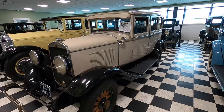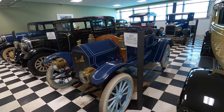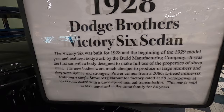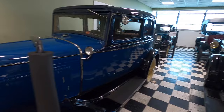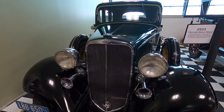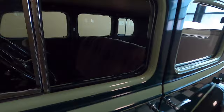Chrysler, 28 Buick, 12 Maxwell, 28 Dodge Brothers, 31 Ford Victoria. Like the grill on these 33 Master Deluxe. I would have the old stove bolt in line 6. Thinking 33, there are 206 cubic inch.